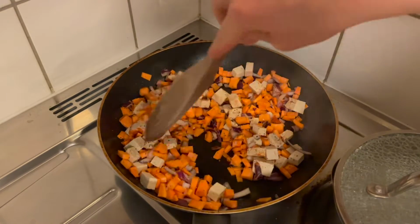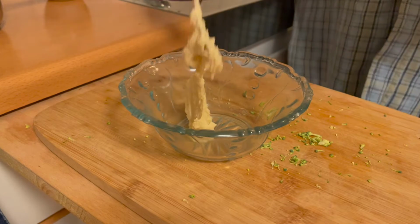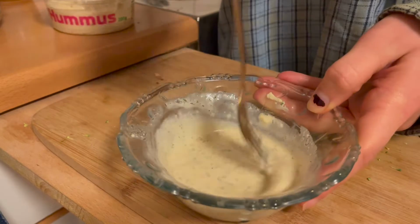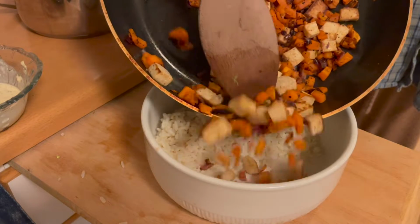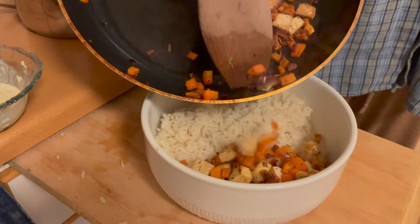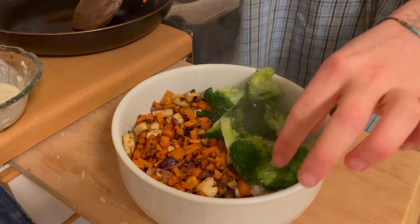I also chopped up some broccoli and got that steaming on the stove while I made a quick dressing, just a bit of hummus, some lemon pepper, some lemon juice, some dill, and some water. And then all that's left to do is plate up this very simple dinner. Got my rice, got my sweet potatoes, and my tofu. Topped it off with my broccoli and my sauce, and enjoyed this wonderful dinner.